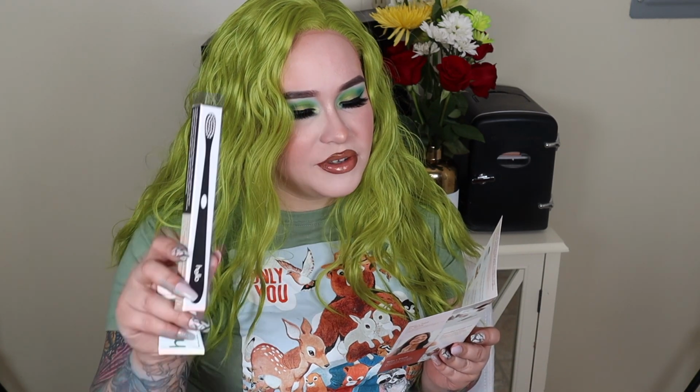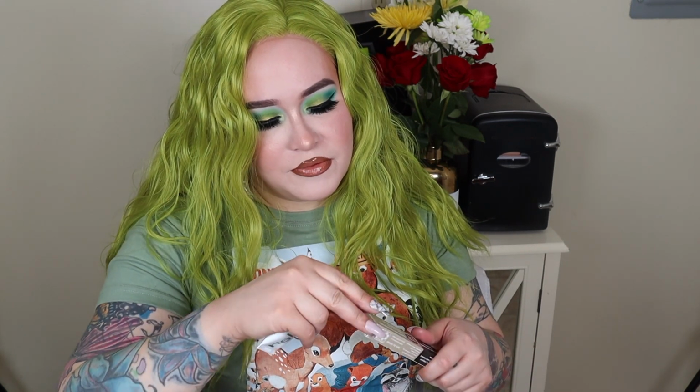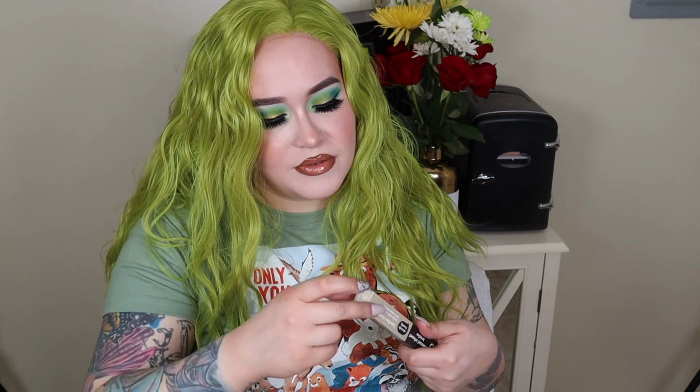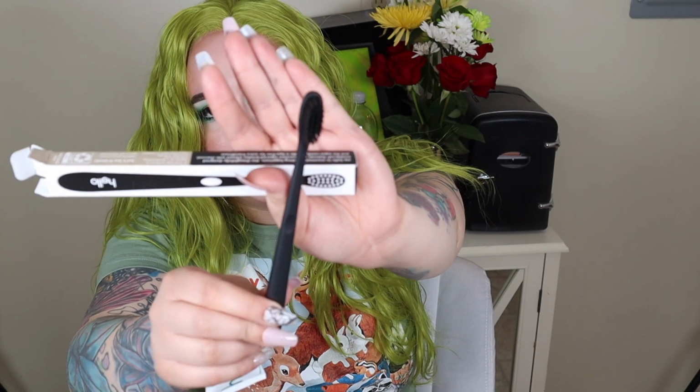Okay, and then we also have this Hello Activated Charcoal Toothbrush that retails for $3.99. These are really nice, actually. I've bought a couple of these before at Marshalls. If I could get this out. It's a nice value. These are a lot nicer than those dollar store toothbrushes.